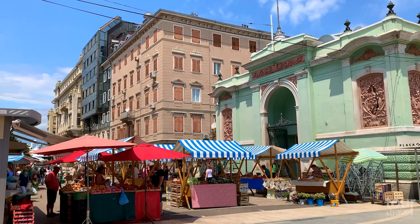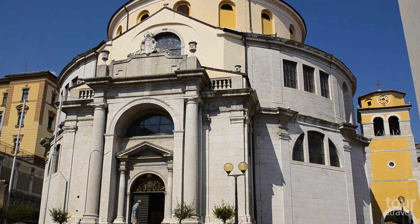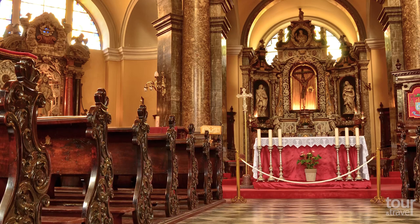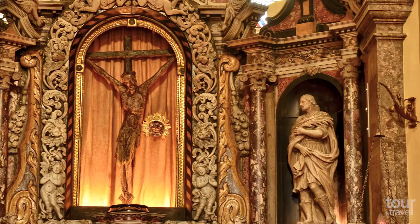Visit the only Baroque rotunda of monumental proportions built on Croatian land, Rijeka's St. Vitus Cathedral. The church as we see it today was founded in 1638. The interior contains luxurious Baroque works, an altar with many miraculous relics, and a beautiful pulpit.